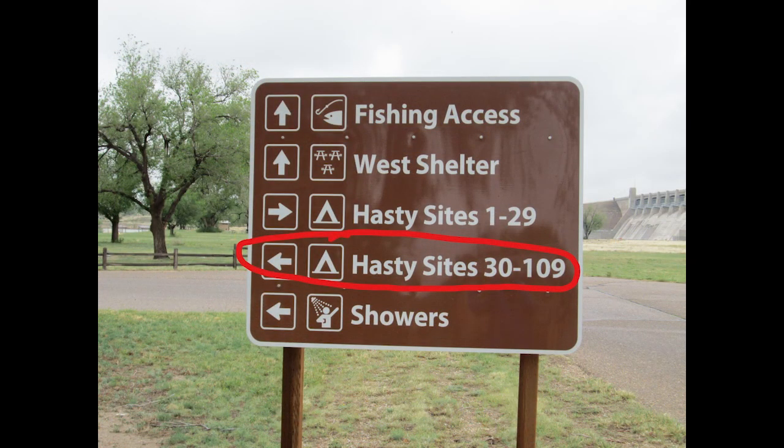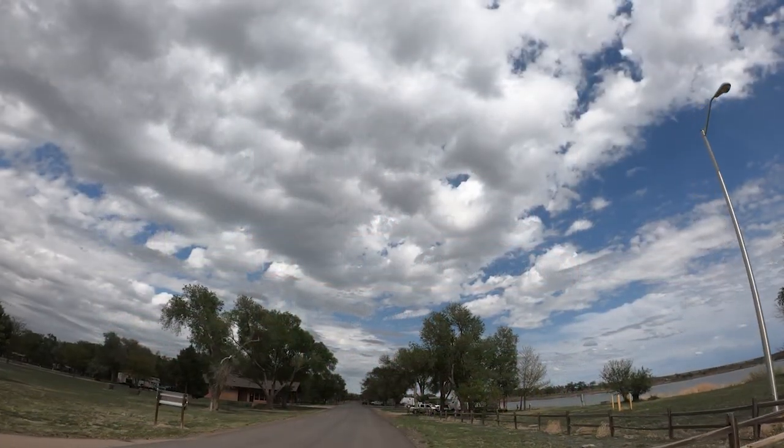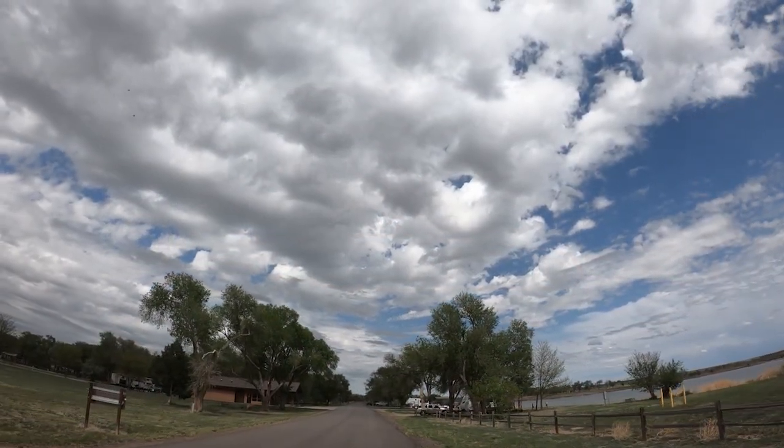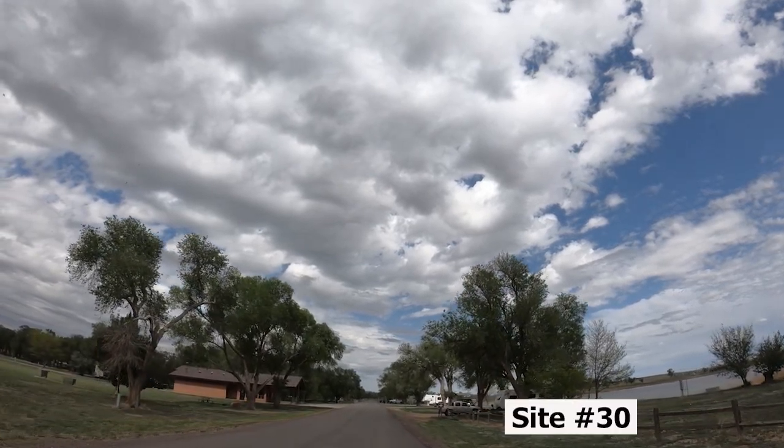Sites 30 through 109. I highly recommend that you print out a map of John Martin Reservoir State Park because the numbering within the loops is rather confusing.